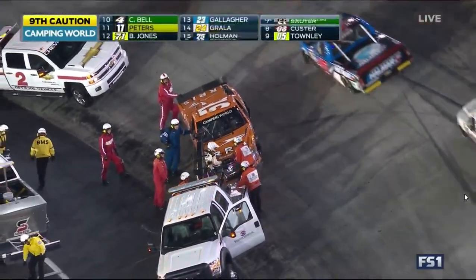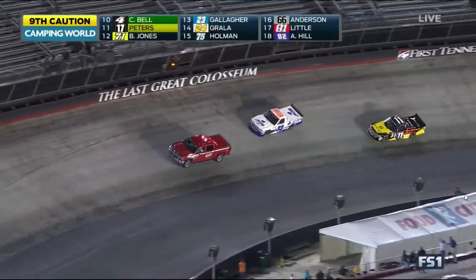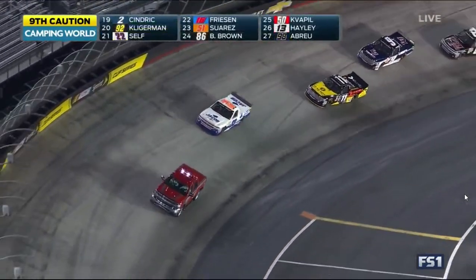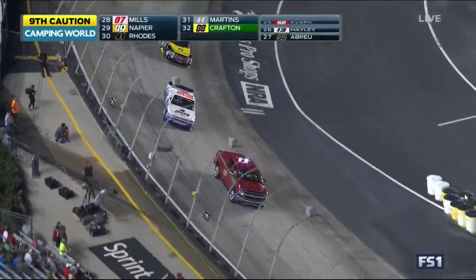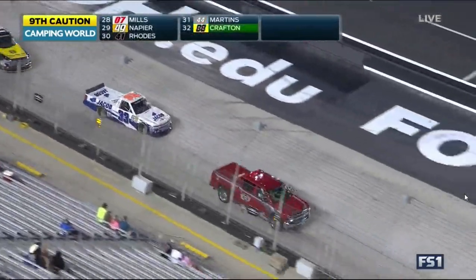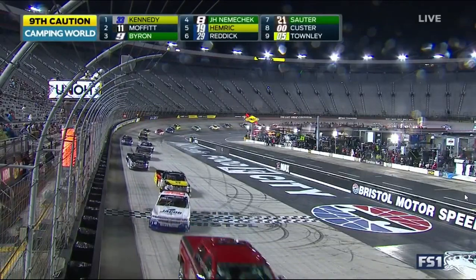Jesse Little, we talked about the battle for that free pass to get back in contention. He has won that battle, and he will get the free pass, be back on the lead lap, see if he can rally up for a top 10 finish. Ben Kennedy, this is the biggest night of his NASCAR career, and it's on a big stage here at Bristol Motor Speedway. It's going to be the biggest restart he's ever had to endure.